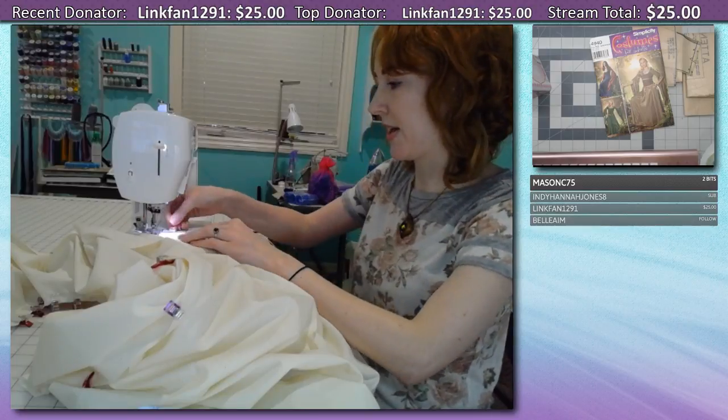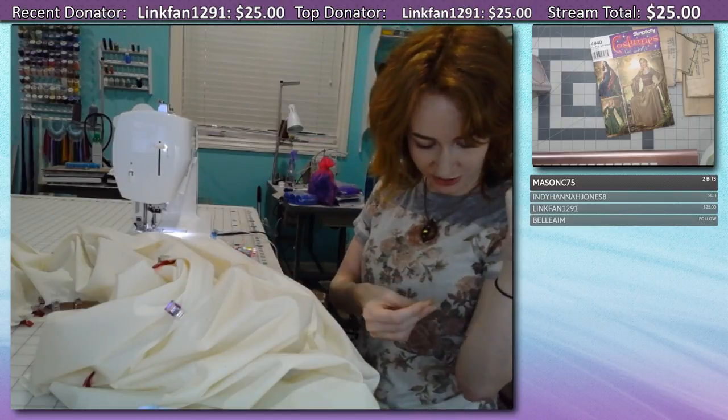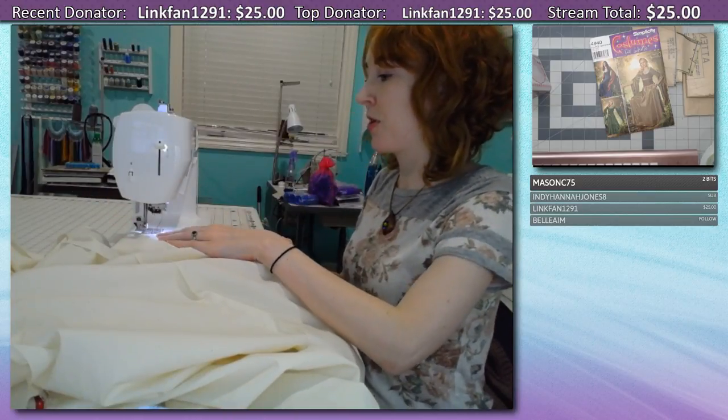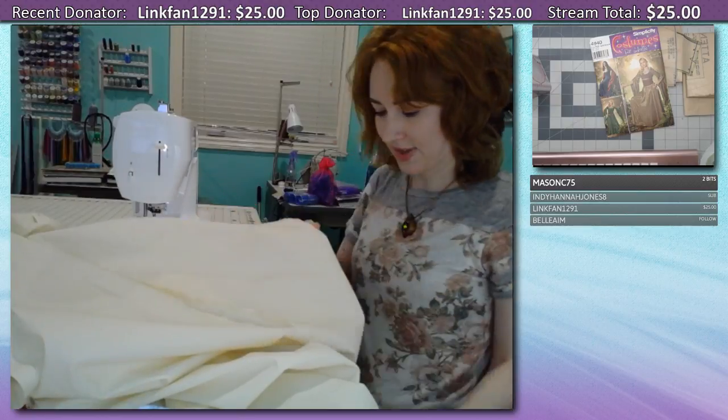To get all these dress panels together, and then hopefully by the end of the stream, I'll have something that I can put on and show you, at least on top of my clothes or whatever, but it will go on my body. That would be pretty exciting.